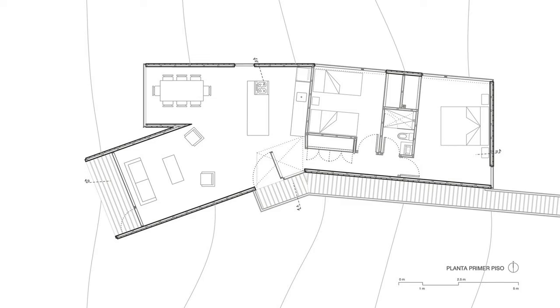The architecture commission was made by clients that spend most of their time at the beach. Because of this, the building has two small bedrooms and a bathroom, considering however ample common areas, spatially linked between each other, where the family spends most of its time when in the house.